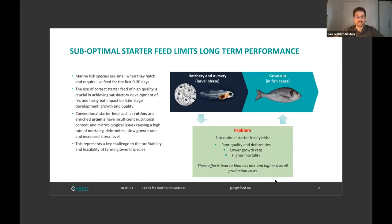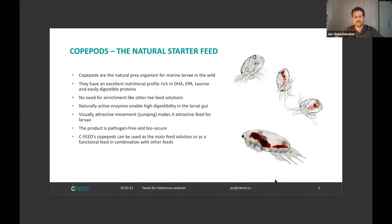Conventional live feeds such as rotifers and Artemia are often insufficient in nutrition and can also cause biological problems that result in high mortality rates and deformities. They also show lower growth rates, and can be a stress factor for the fish larvae. So we from CFEED think there's quite some room to improve, with benefit for the whole industry.